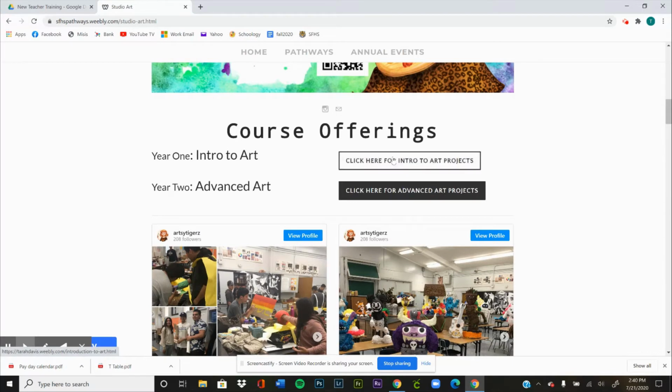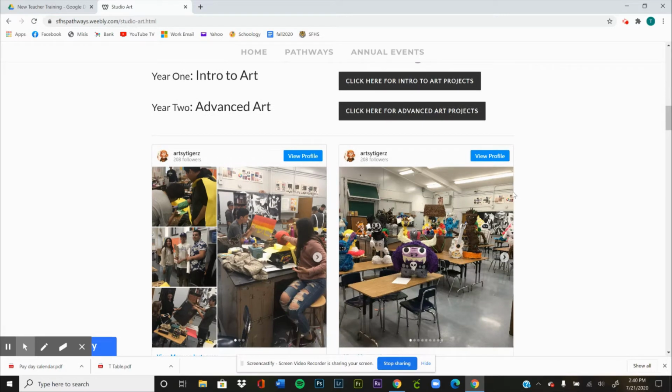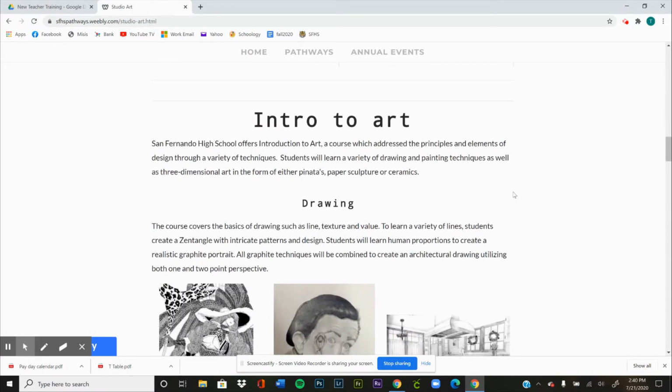So project samples from Intro to Art, and I also have an Advanced Art. So if you're interested in expanding your art, you can take Intro to Art first and Advanced Art second. If you have more time, like if you're a freshman or a sophomore, we also have a ceramics course that you can take and an AP course that you can take, so it's pretty cool. And the teacher for that is Miss Torres, and she is fabulous.